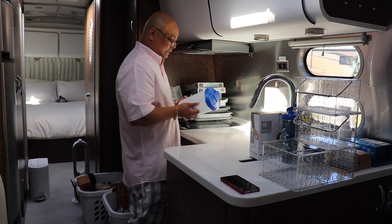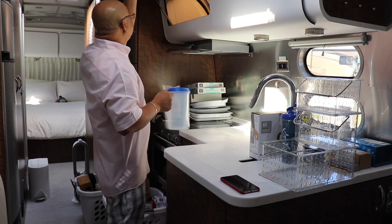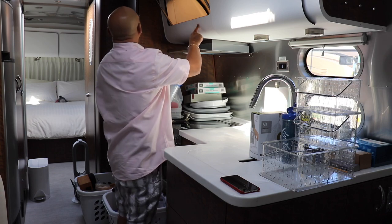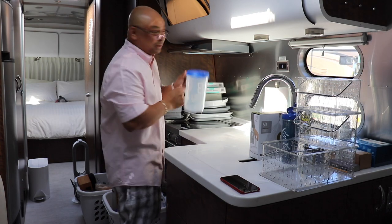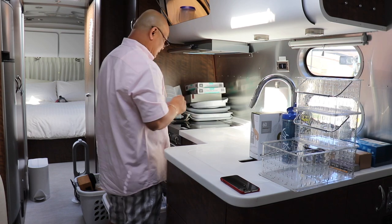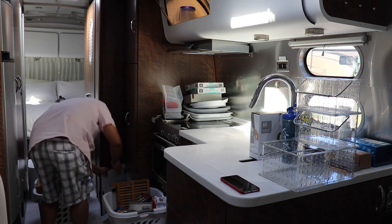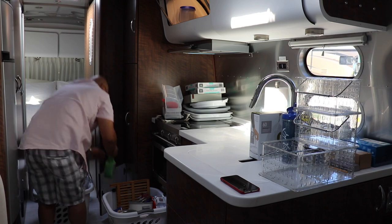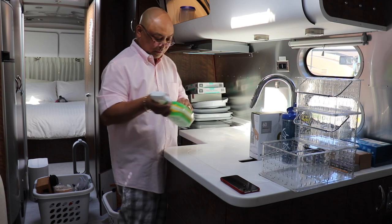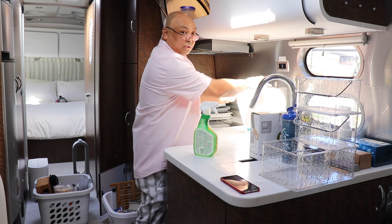Pitcher for when I make iced tea for Walter, we can keep it in there. This is light, so it can go up here. Ooh, I don't like that. What is this? Guess I should have opened the drawers. Okay, we're gonna need cleaning supplies. I did bring cleaning supplies already. I have Clorox with bleach. Also 409.